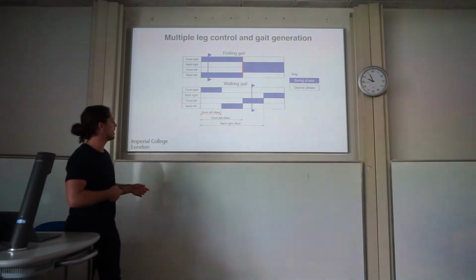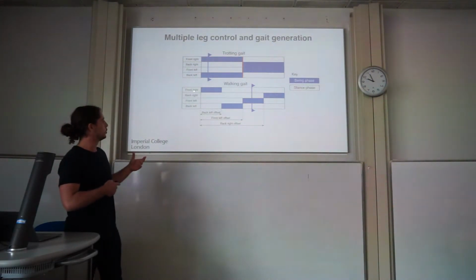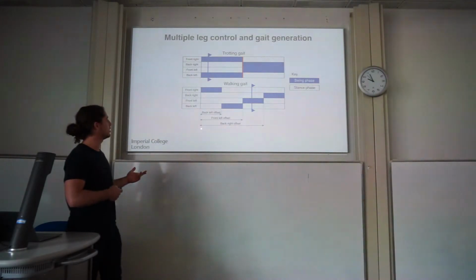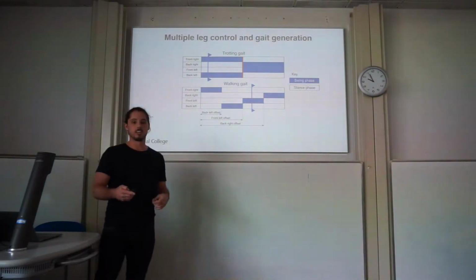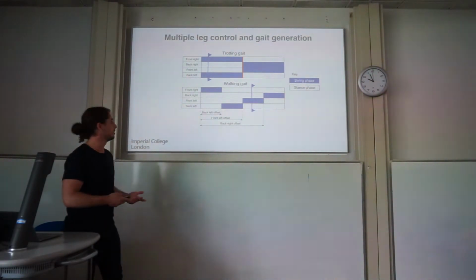What's important to notice here is how you can define the timing offsets between the front right or some relative leg. You can define a timing offset, and using this timing offset you can synchronize your timing vectors of the four legs, allowing you to generate these different gaits.